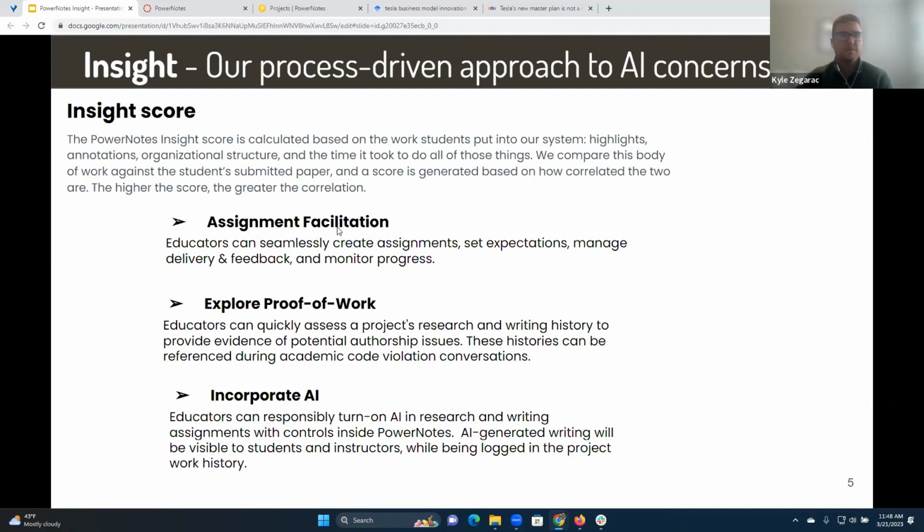Throughout that assignment, you can dive into the work being done. You can give feedback. You can share that project with a librarian or a tutor or someone else. And the instructors can see all of that engagement happening. They can see the tutor giving feedback. They can see someone from the library giving research support in that assignment. And all of the work history will be logged as well.